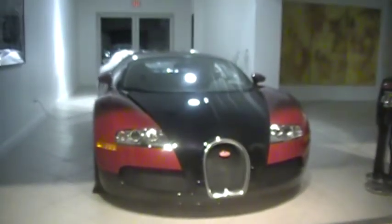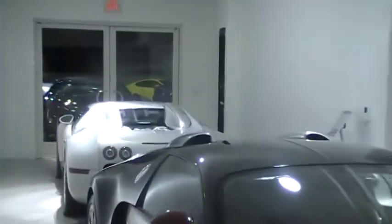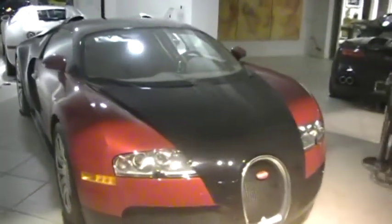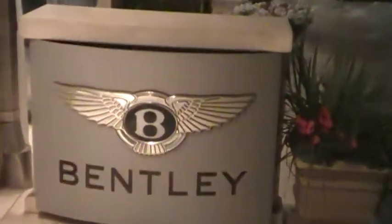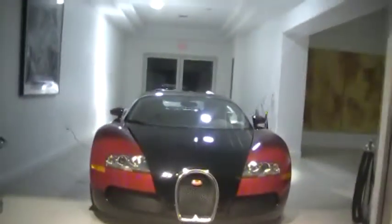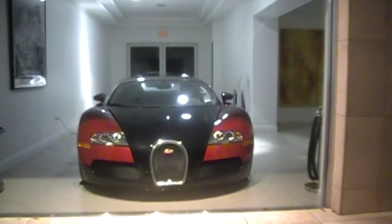There you go. It's not a car, it's an investment. There's another one parked right behind it. There you go, with the Bentley. Gotta admit it, it's staying still, but it looks like he's driving already. It's an amazing car.